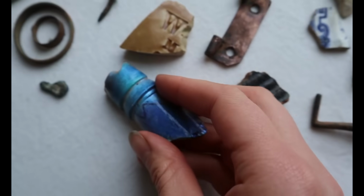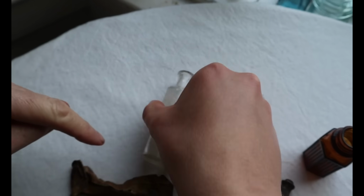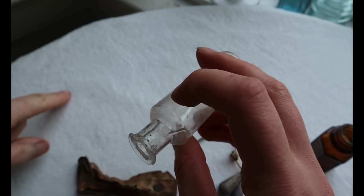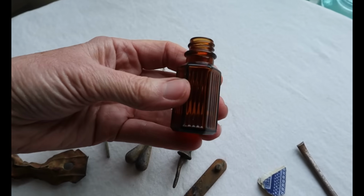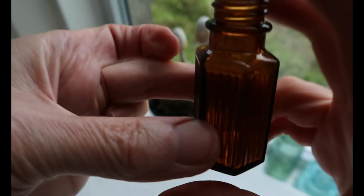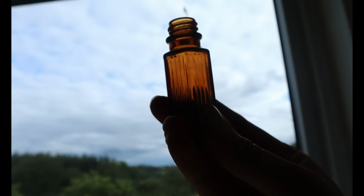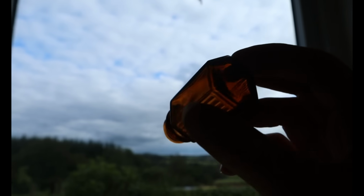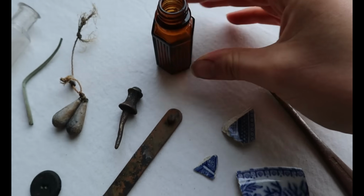We've got a couple of nice bottles. One's chipped at the top. Yeah, I think that's a 3-part mould bottle. Probably turn of the century. And this one, a vintage poison bottle. Amber poison bottle. It's a pretty colour, which is nice. Oh, look at that. It's nice in the light, isn't it? I mean, that could be as late as the 60s, couldn't it? Yeah, so it could be very modern still.